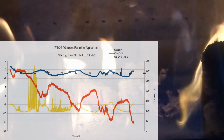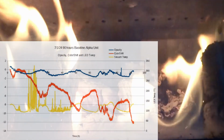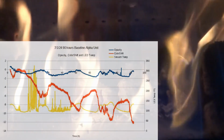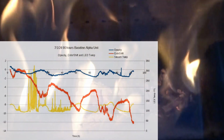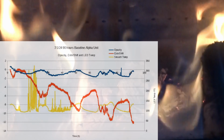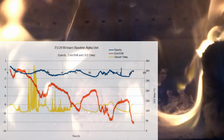We're trying to find the most stable light source. I ran the alpha unit for about 90 hours before the power went out for meter replacement. And it appears we have a correlation between the temperature of the LED and the output of the LED. This video will be to present the facts supporting this hypothesis.